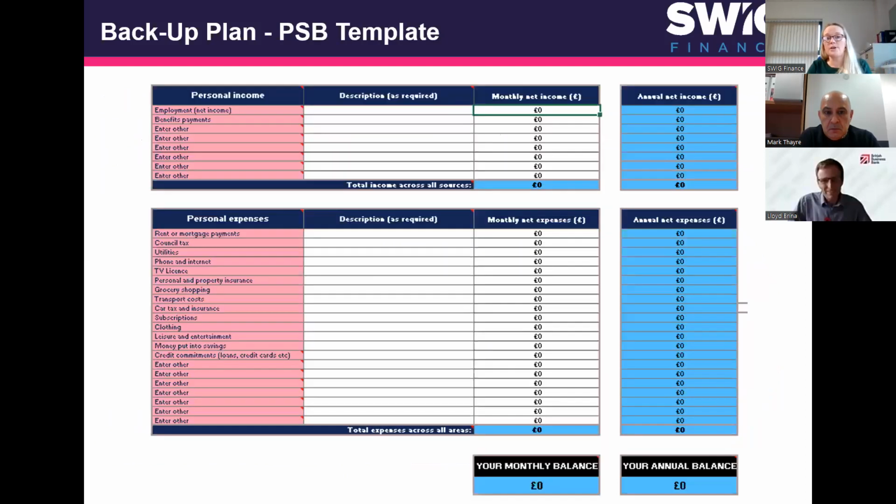Okay, so this is what the personal survival budget looks like. So it's got a top box, which is all about income, employment, not from the business. This would be external income, but net. And then benefit payments, you can add as many as you like if there are other income streams, and then listing it all here.